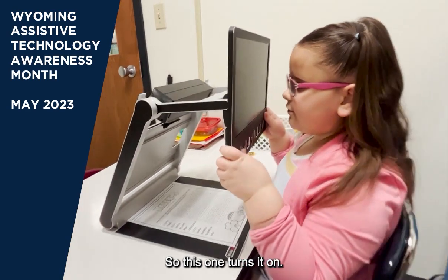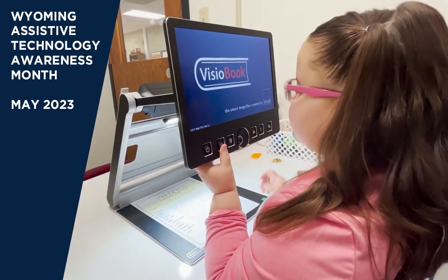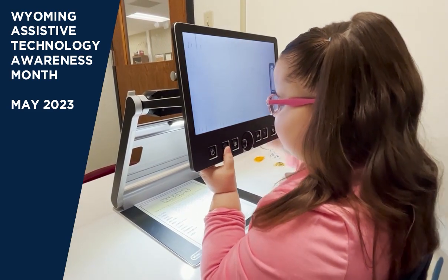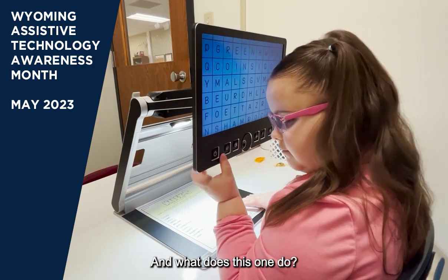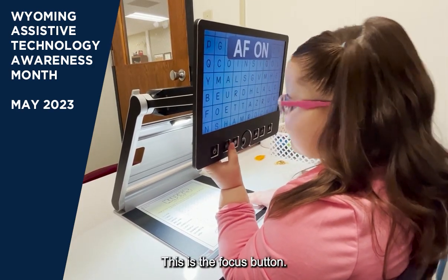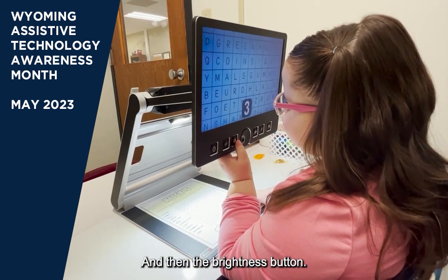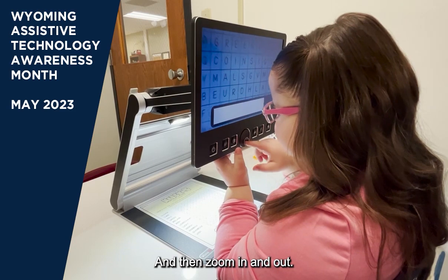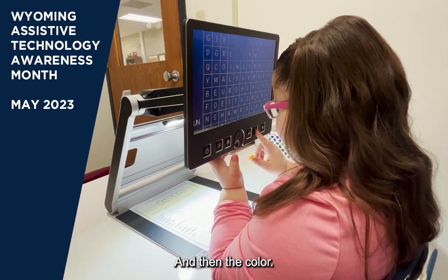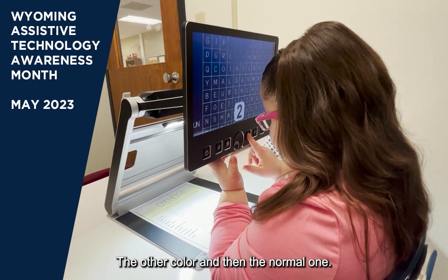So this one turns it on. And then what does this one do? That one's your focus button. This is the focus button. And then the brightness button. And then zoom in and out. And then the color, the other color. And then the normal one.